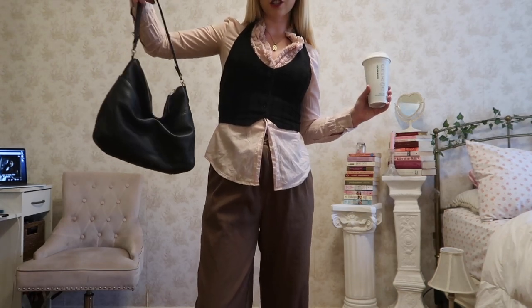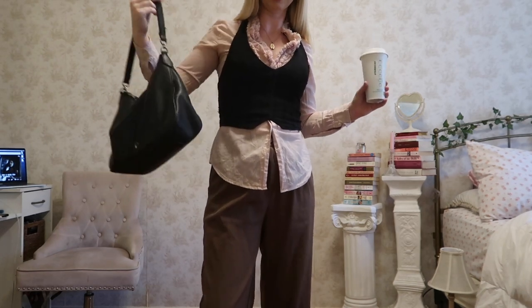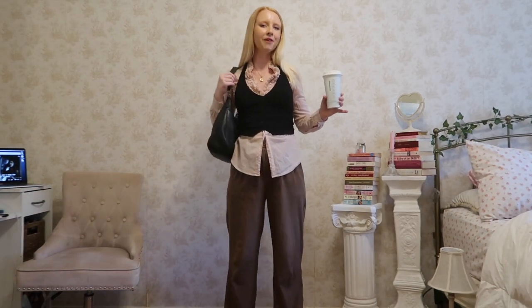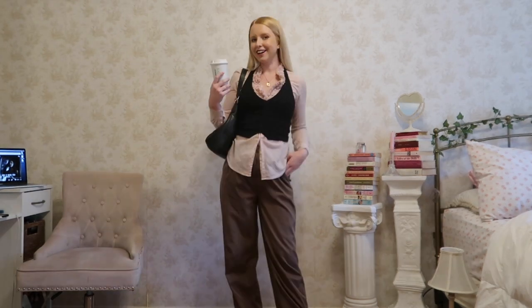This bag just screams mom bag, but in a really good way. I literally bought this for my mom a few years ago for Christmas. It's from Kate Spade, but yeah, I think any big chunky shoulder bag is definitely Lorelai Gilmore vibes because she's always on the go, so she's always gotta pack a bunch of stuff in her bag. No Lorelai Gilmore outfit is complete without a cup of coffee in her hand. So yeah, that is basically it.